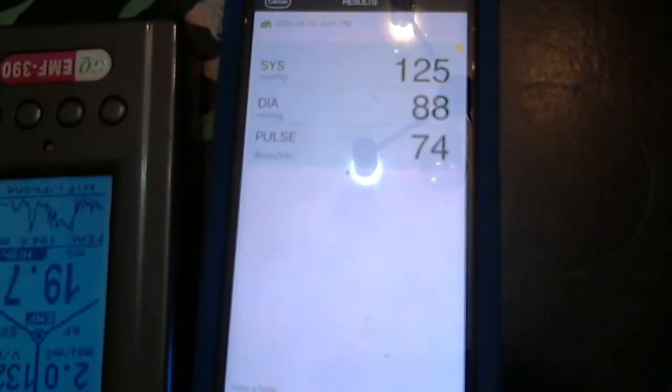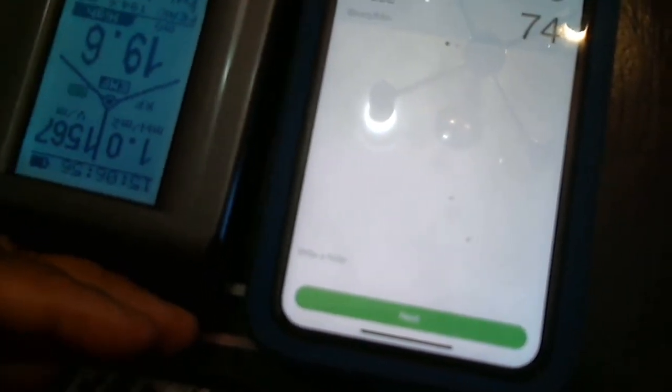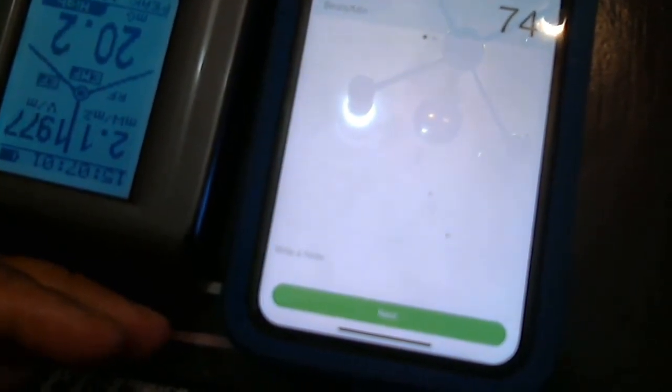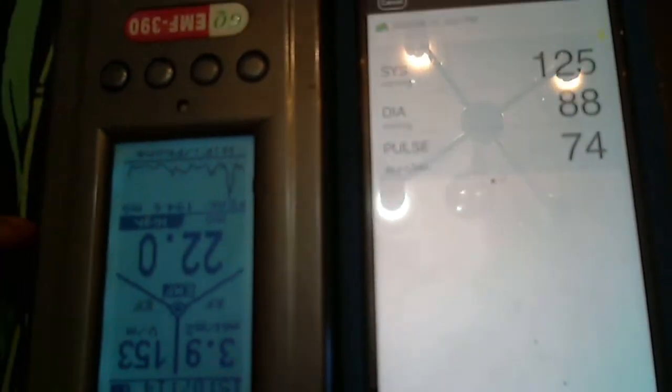125/88. So my pressure is high. Notice that yellow flag there, high blood pressure and high EF reading, high electrical currents in my body. My back is hurting. As I said, I feel a pressure on my body. It feels like something is pressing me down. It feels like a pressure against the walls of my chest and back, especially the back right now. I don't have magnets on my chest. I feel a pressure on my obliques.